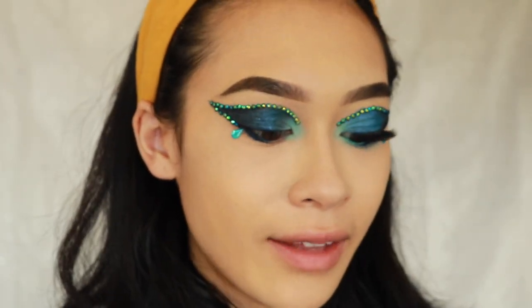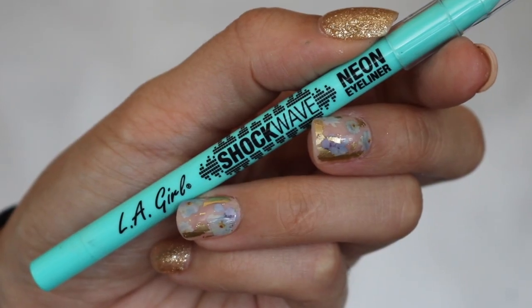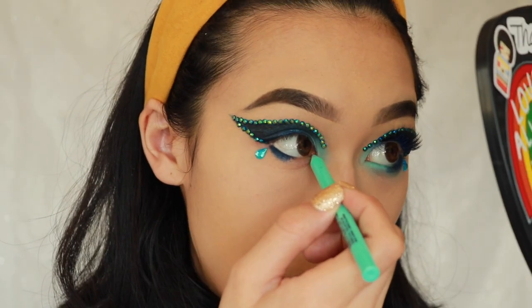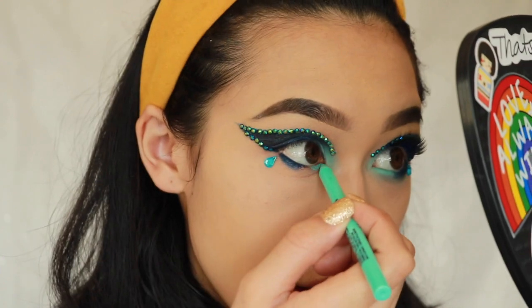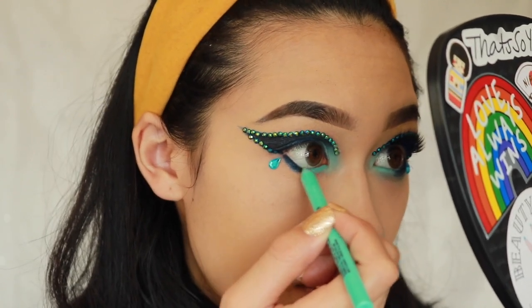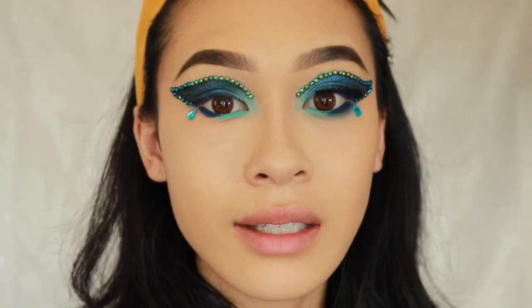And we will blend that out later, but for now we're going to go into another eyeliner, and this one is a mint color, and this one's by LA Girl. It's their Shockwave eyeliner in the shade Fresh, and this is going to go into the inner corner here, and we're going to connect that into the other color that we applied in our inner corner. They do blend into each other, which is really nice.